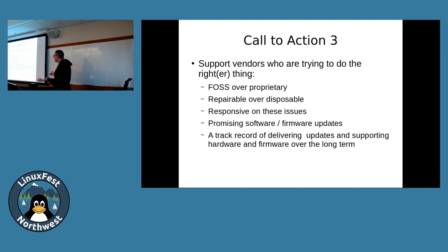Support vendors who are doing the right thing. In my world, the vendors that jumped on earlier and committed more heavily to the firmware update, fwupd, Linux Vendor Firmware Service, is a great place to start. Lenovo, HP, and Dell, I think, are either all in or all in on their business lines with that.